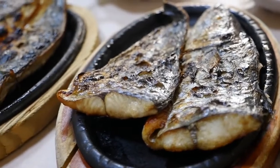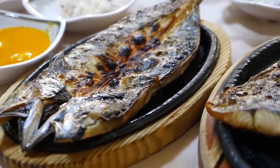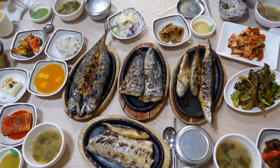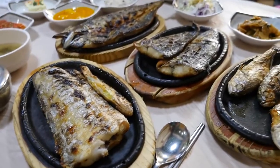This restaurant is really packed at lunch today, so it took a little while for our fish to come out, but all of the food has just arrived. Again, there is hardly any empty space left on our table. It's just completely filled. And after grilling the fish, they serve them on maybe cast iron or stone or earthenware skillets to keep them nice and hot and fresh.